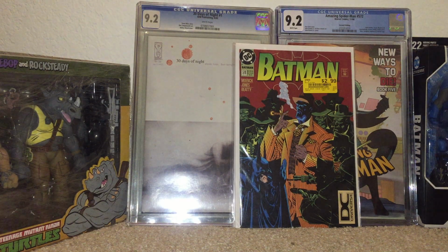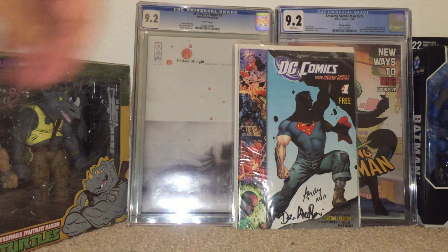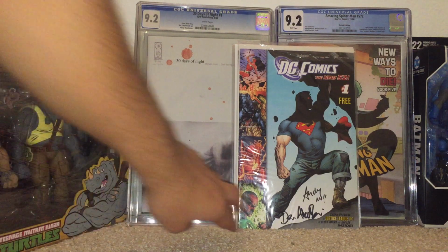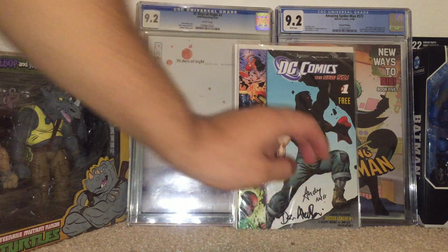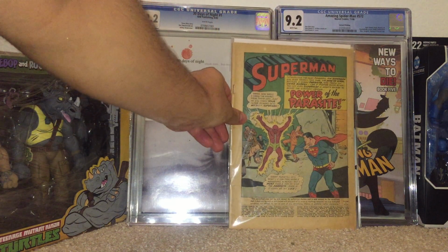First off, I found a signed copy of DC Comics, the New 52, the free previews issue, and it happens to be autographed twice. I couldn't fully make out who signed these, but you know what? $1 pickup for a signed issue couldn't hurt. Then I managed to find, for the first time, my copy of Action Comics 340, the first appearance of the Parasite, but it is coverless, and I managed to find that for $1.